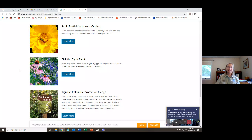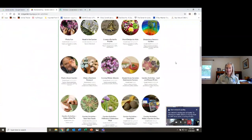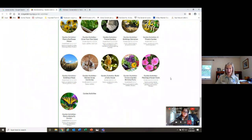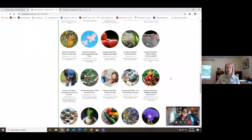Another website specifically for kids is this kids gardening site that has a ton of garden activities that you can do with children. One thing that caught my eye was a pollinator journal, encouraging kids to go outside into the pollinator garden and write or draw about what they see. And then I know one that Alyssa really liked was this garden activity, building a fairy house in the pollinator garden area, which is finding all sorts of natural materials and building a little fairy house in the garden. That would be a great thing for kids to do. But you can see there's a lot of ideas here for you to do with your kids at home, in and around your garden. So this is a great website to check out.